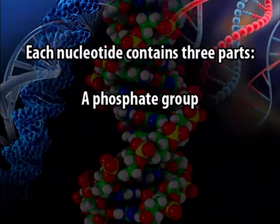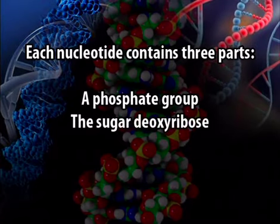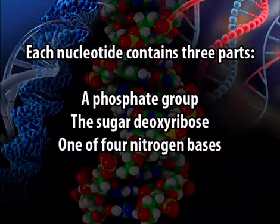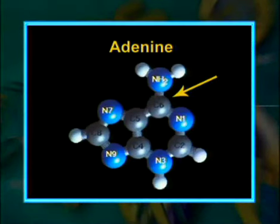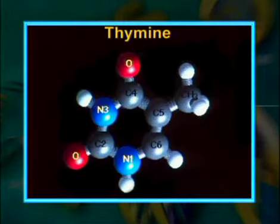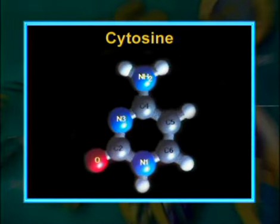Let me just talk very briefly about the structure of the DNA. DNA is basically composed of the nucleotides, and each nucleotide contains three parts: a phosphate group, a sugar deoxyribose, and one of the four nitrogen bases. The four bases of DNA, their designation and their triphosphate form, include adenine, which we designate as dATP, guanine, dGTP, thymine, dTTP, and cytosine, dCTP.